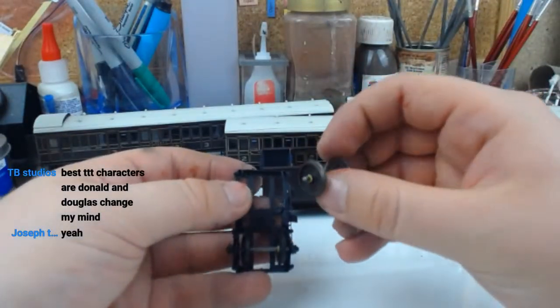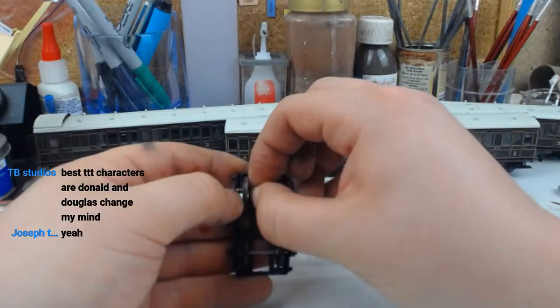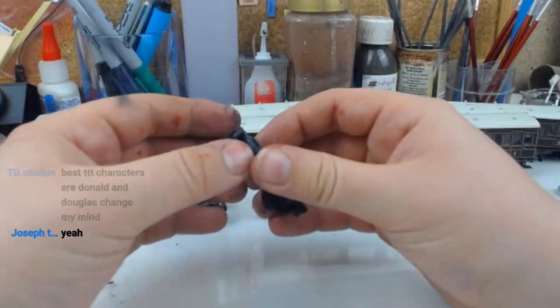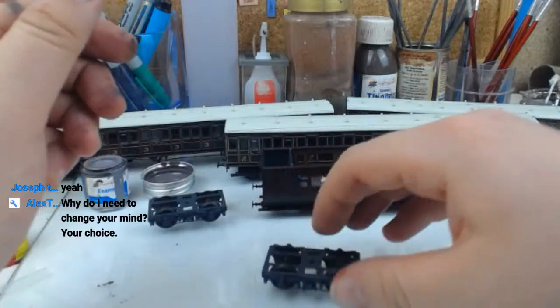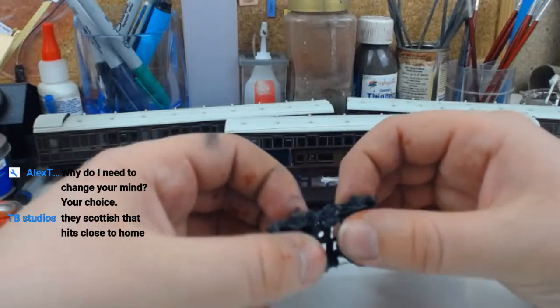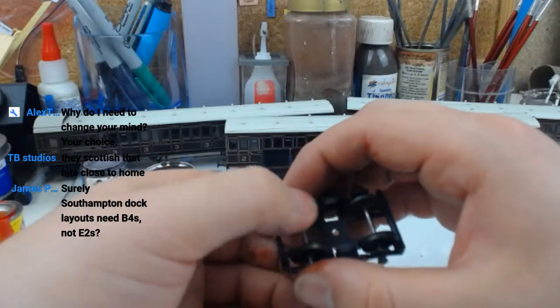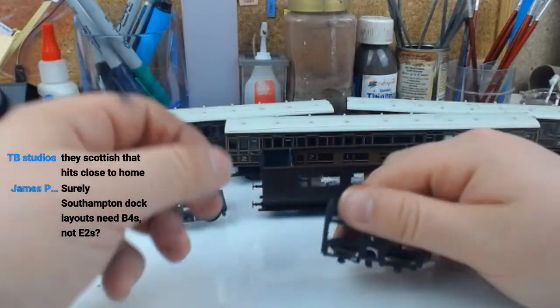Way too many Dapol ones. Hornby better than Dapol. Well, look, you heard that from Alex there, saying nice things about Hornby. Okay, he only said they're better than Dapol, which is true, but you know. Donald and Douglas aren't terriers. That's the only thing that matters there. Why do I need to change my mind? Your choice. Well, yeah. They're not terriers, therefore they're not as good.